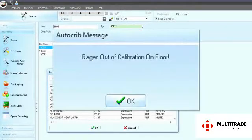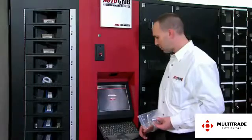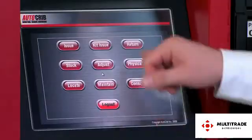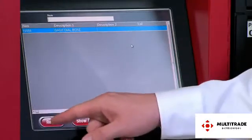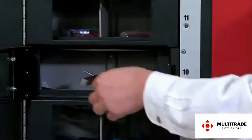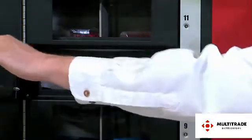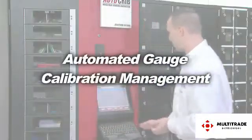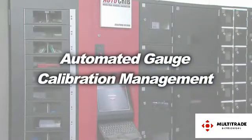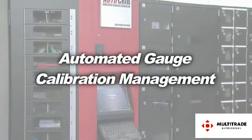Supervisors will be notified that the gauge is out of calibration, so they can send it to the gauge lab. The RoboCrib software will then track the gauge out to the gauge lab and back. When the gauge is returned to the RoboCrib, the software will reset to the original parameters and begin tracking usage again. Automated gauge management frees you up to focus on your core job of manufacturing, rather than gauge management.